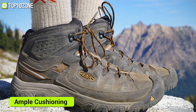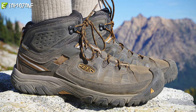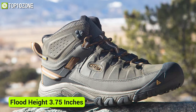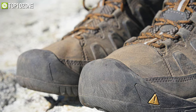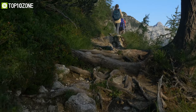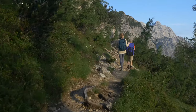It has ample cushioning around the ankle and has a large rubber toe bumper that provides foot protection over rocky trails. With a flood height of 3.75 inches, this model is one of the shortest hiking boots that can withstand sloshing through infrequent streams or mud puddles. Overall, the Kin Target 3 is popular among day hikers and backpackers alike for its excellent value and budget-oriented performance.